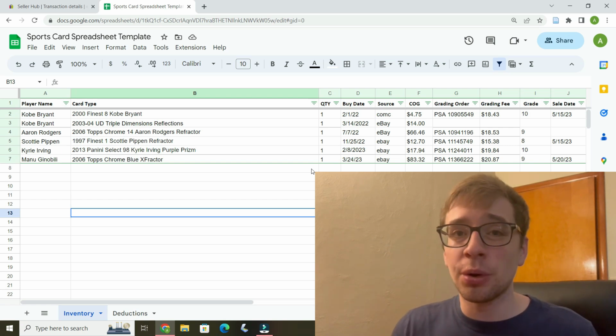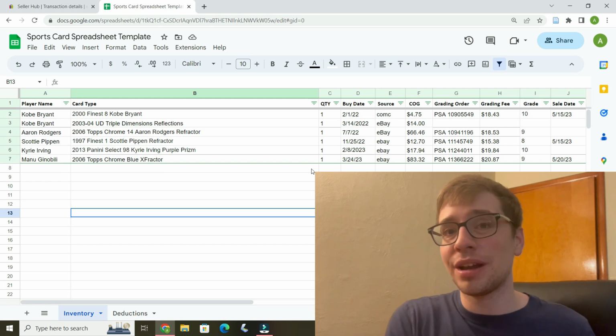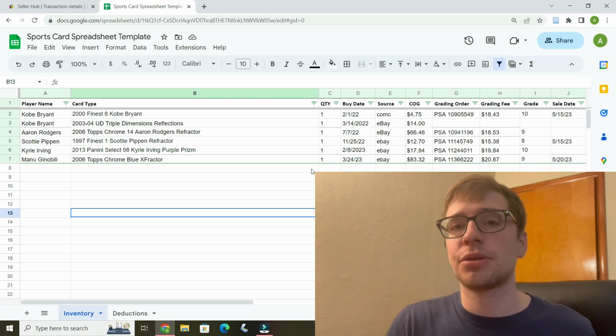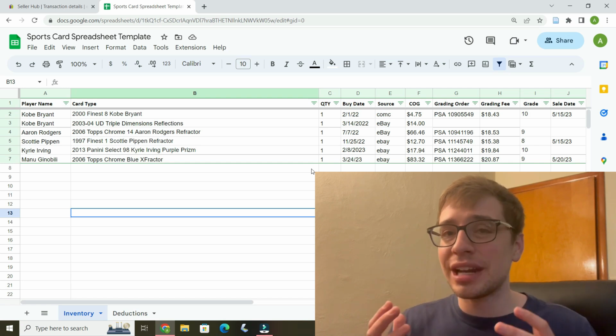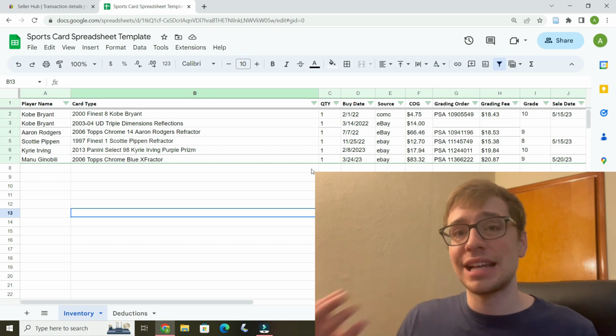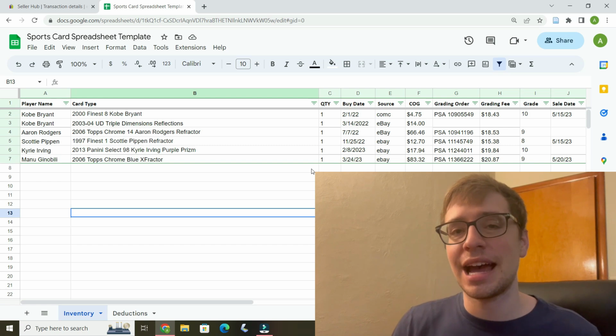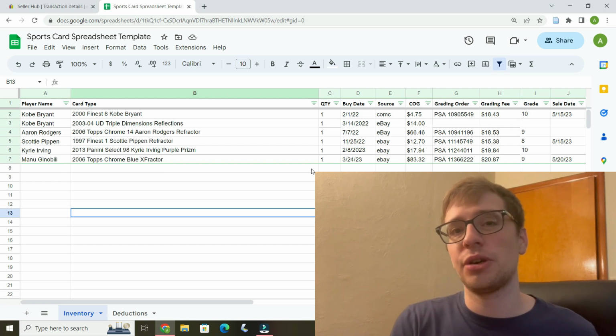The reason this is important is because, again, if you work with a CPA or a tax professional, they're going to ask you at the end of the year, hey, what have you sold? What have you bought stuff for? That sort of thing, so you can properly deduct the acceptable things. So if you're getting mileage on your vehicle, if you're driving to card shows, if you're buying cards and then selling them, just because you sold a card for $90 does not mean you pay tax on $90. You got to keep track of what you buy stuff for.